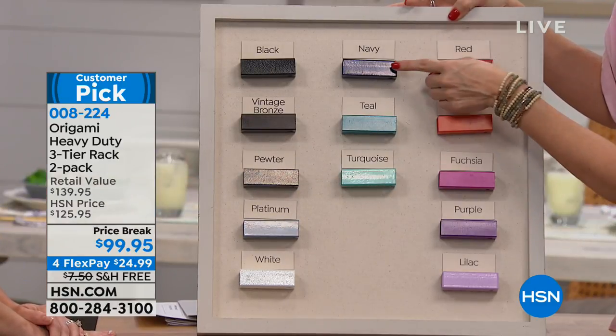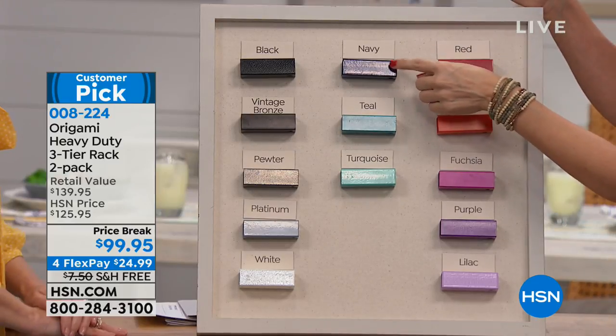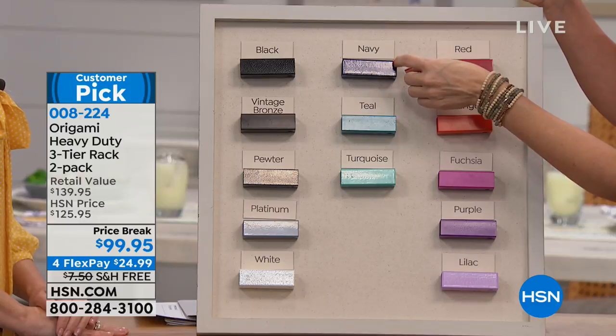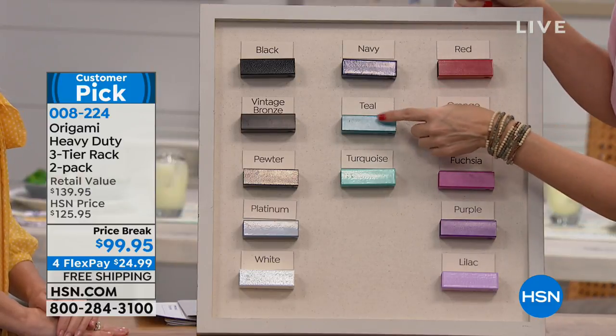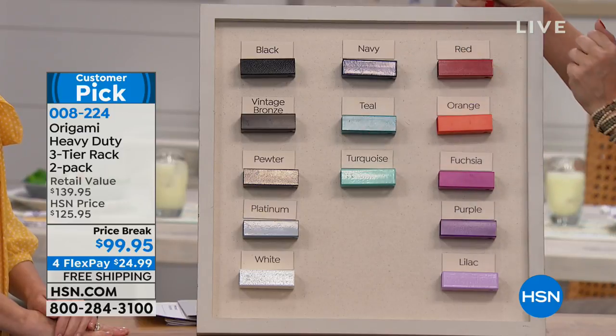We have the white. Navy is my absolute favorite color. I love it. Such a great way to get that popular pop of navy, right, now without picking up a paintbrush. Teal and turquoise. Think about these together in a boys' room. Wouldn't that be so cute? All three of them look so good.